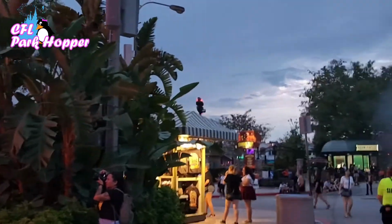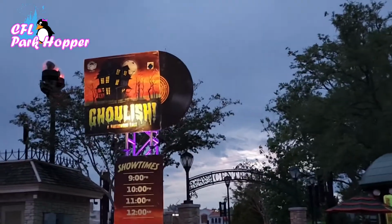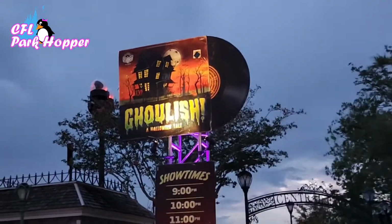Now in the middle lagoon here, they have a show. Let's get up close. So it's going to be a fountain show called Ghoulish, and it starts at 9, 10, 11, and 12 every hour here in the lagoon. So try to check that out when you're at Halloween Horror Nights.